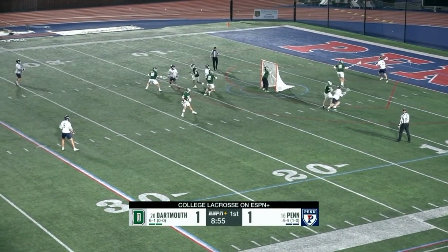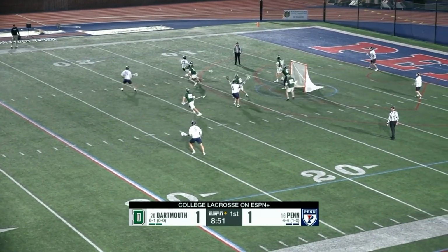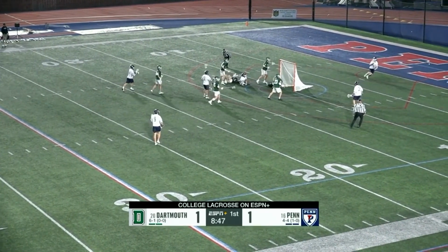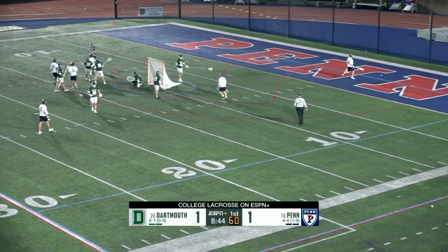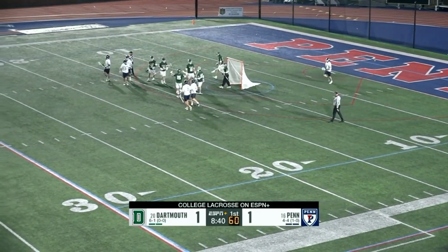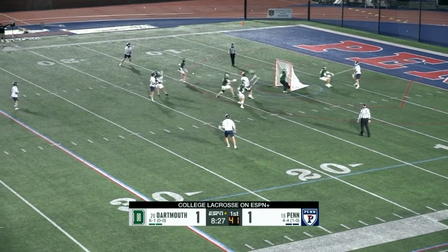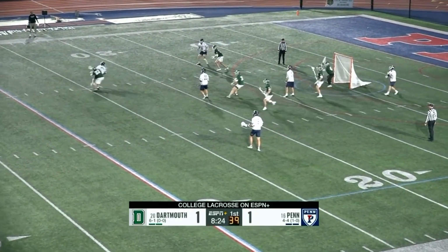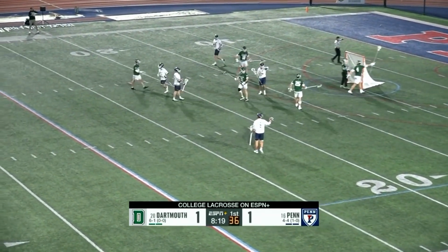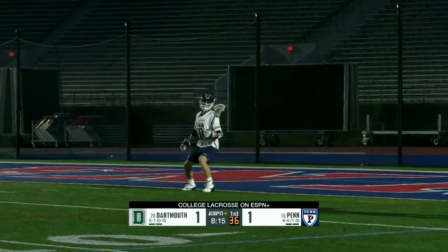Grayson McClements with it behind the cage. Freshman looks to distribute. Here's Skane on the attack. Skane, face dodge, looking for space, and draws a flag. Penn's extra man unit is going to get an opportunity here early on. Back behind the cage to Walsh. Rubin dodges, shoots, and bounces it wide. Nice little hitch move by Rubin. He's obviously their lefty gun up top. Guy can shoot the ball.